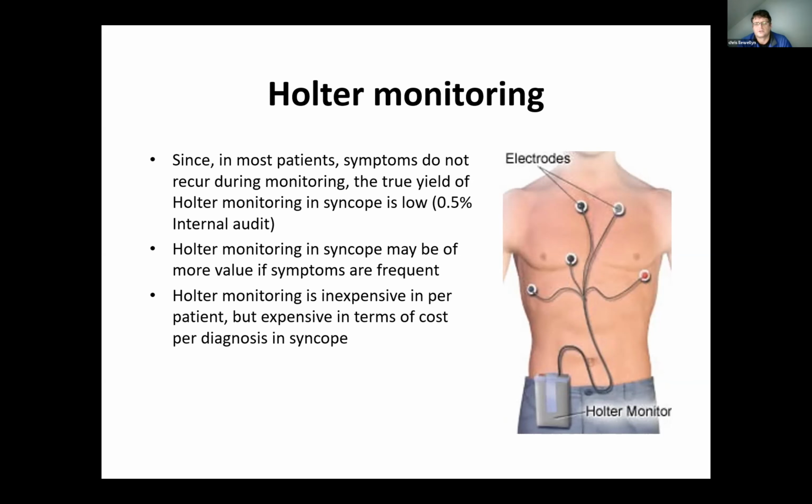In fact, looking at the published data, that could be as low as 0.2%. Holter monitoring may be inexpensive on a per patient basis, but it is very expensive to your health system on cost per diagnosis of syncope, given that you would probably have to do somewhere in the region of 200 to 1,000 tests to pick up one positive result, which is quite a large burden of analysis.